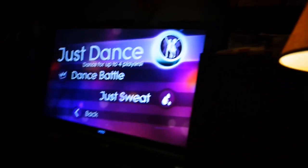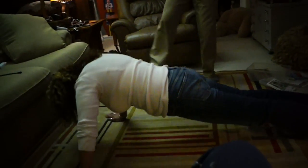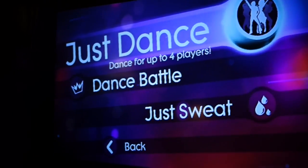Oh, we gotta do our pre-stretches. Pre-stretches for the game. About to play some Just Dance. Wait, hold on. What are those pre-stretches? What? Wait. We got some push-ups. 50. No. This is my stretching. Okay.